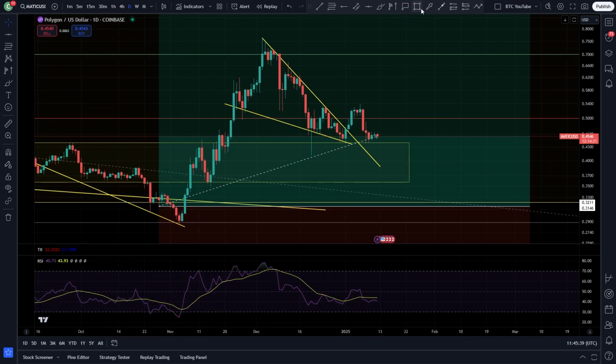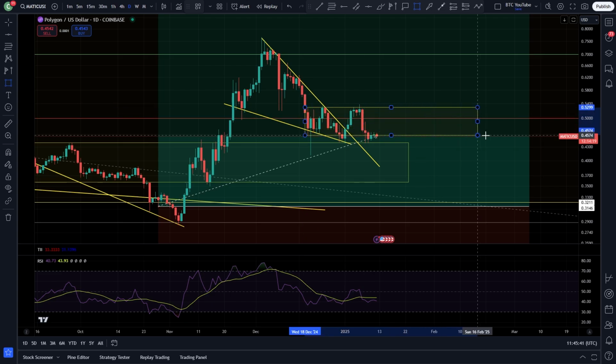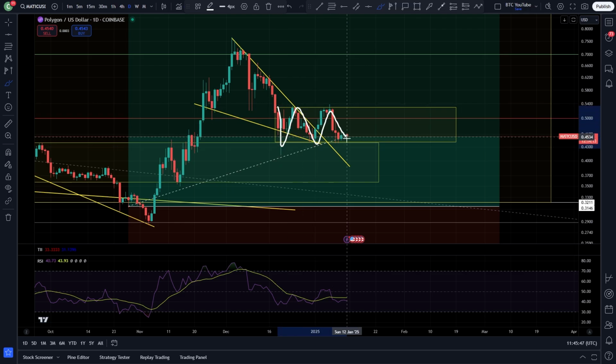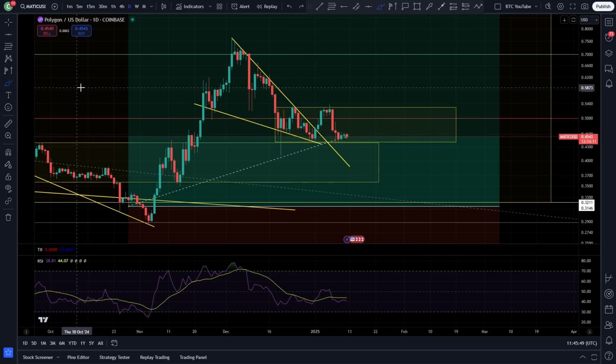And then this local area, just like we have for quite a few different cryptos, putting in another range that we have been respecting pretty well. Resistance, support, resistance, support, resistance, support. Just basically following what Bitcoin's doing.